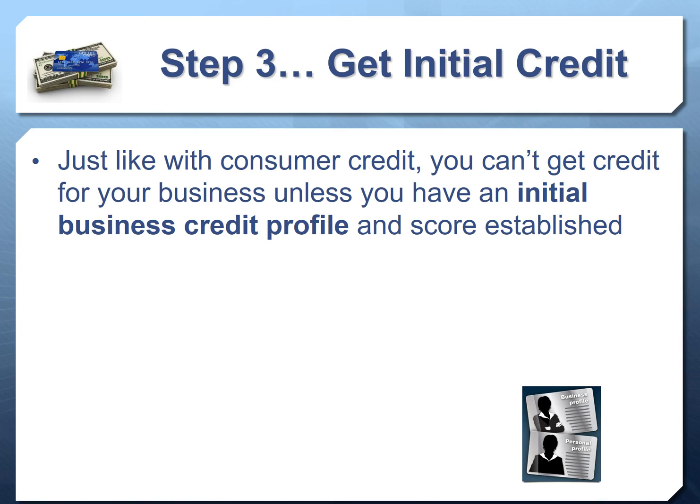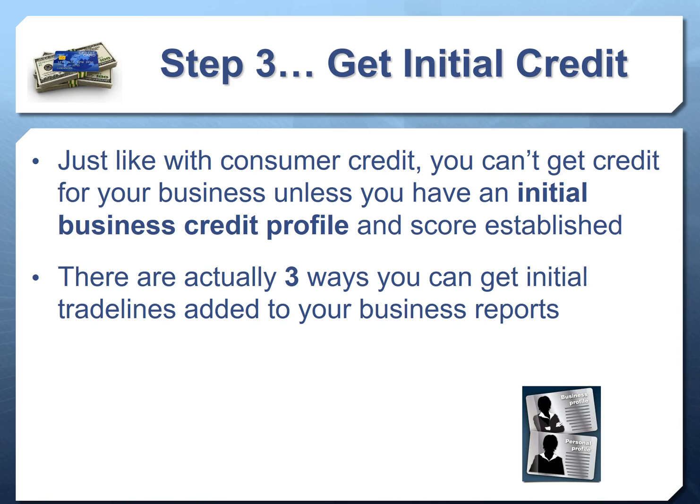You can't walk into Staples and get business credit accounts when you have no business credit on your credit report. But if you walk into Staples with 5 accounts on your business credit report, then you do have the ability to get approved. So the key is that we need to establish initial business credit for you, and that initial business credit is what's then used to start qualifying for other kinds of credit, like credit at most major retailers or most stores. So there's actually 3 ways you can get these initial trade lines.